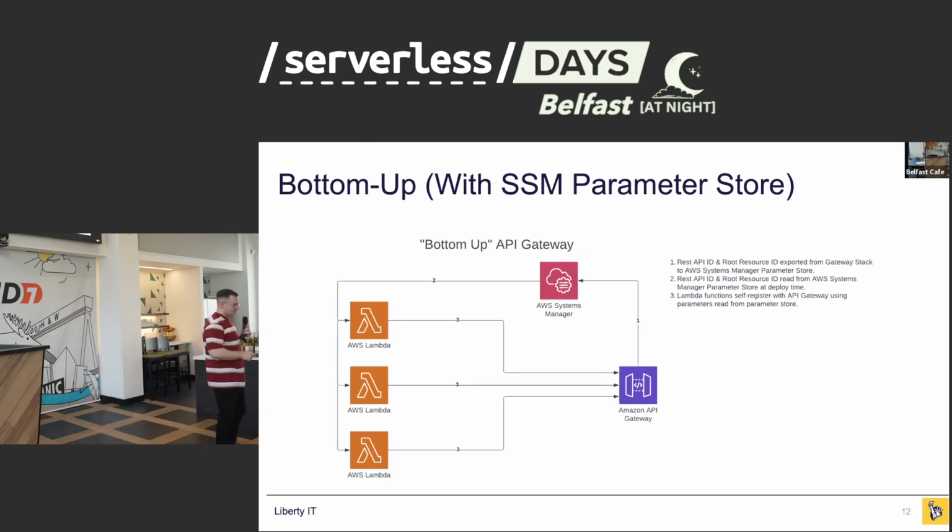The only issue is, because you're doing this bottom-up registration with API Gateway, you're effectively creating stack drift, which is kind of an anti-pattern, but we have never had an issue with it. We ran with this in production for several months, but we ended up changing back to the first approach, but we're in a more stable state now, so we don't have to worry about it.